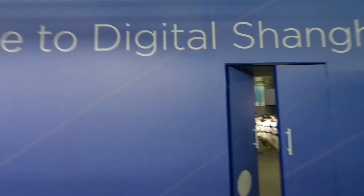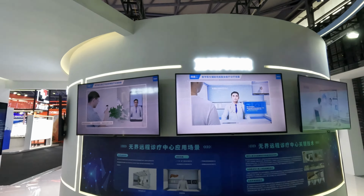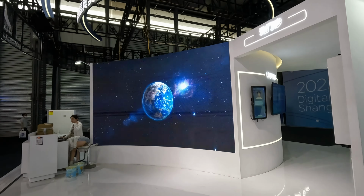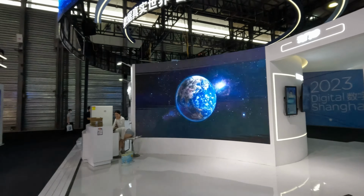I guess this is kind of a virtual doctor, temperature sensing and blood pressure monitoring. More virtual doctors. That was Zhongchang Hospital with its virtual doctors. Some more unused VR. That's kind of a theme for this one. Unused VR, unused. Oh, there's some.